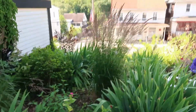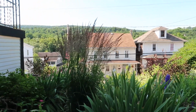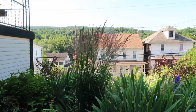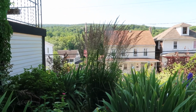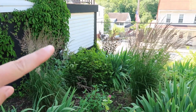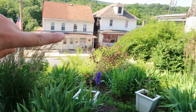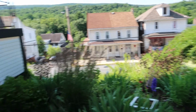But look at these grasses. I love the movement that they give in this space. And they also add some privacy too. There's actually two bushes I need to plant properly. A burning bush, and then I also have this one over here. And I need to get those in the ground ASAP.